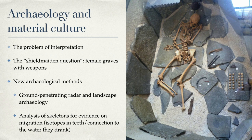We can even do things like analyze isotopes and minerals in the teeth of recovered skeletons. And doing this can tell us, where did they grow up? Perhaps where did they spend a lot of time during their lives? Because looking at the minerals in their teeth can tell us what type of water they drank. And if this is carefully interpreted, you can draw some conclusions about migration and other forms of movement. So there are a lot of possibilities that archaeology raises.